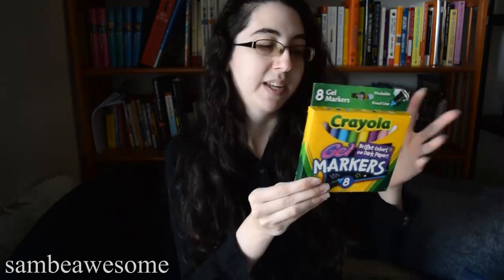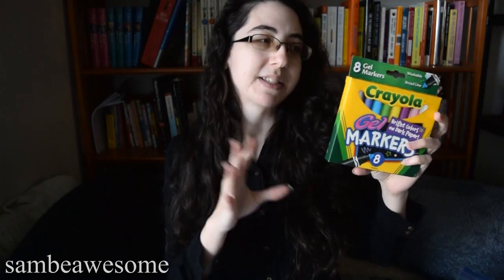But the gel markers are these. These are different than the normal Crayola markers, though you can still kind of use water and stuff with them. Yeah, the ink inside is a little bit different. It's supposed to be able to go on top of dark paper, on top of glass, and stuff like that, and be washable. It says washable on there, but you know, in terms of getting Crayola markers off of your skin, I question that. It takes me a few washes to get them off.